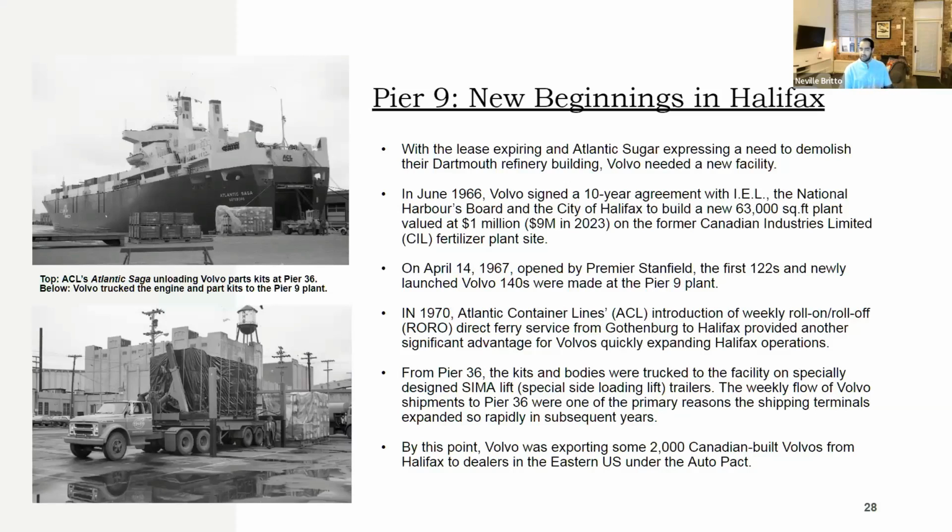And on April 14th, opened again by Robert Stanfield, the first 122s and the new Volvo 140s were made at the Pier 9 facility. A lot of this was enabled because of a deal with ACL. ACL was a ferry or shipping company, and they introduced roll-on, roll-off service, which would have a huge impact moving forward, not only for Volvo, but for a lot of the European manufacturers exporting cars to Canada. So from Gothenburg, parts kits and bodies would be dropped off at Pier 36, and then trucked to the facility on forklift carriers. There was a weekly flow of about 236 bodies each week. And it was one of the reasons why Volvo expanded so quickly.